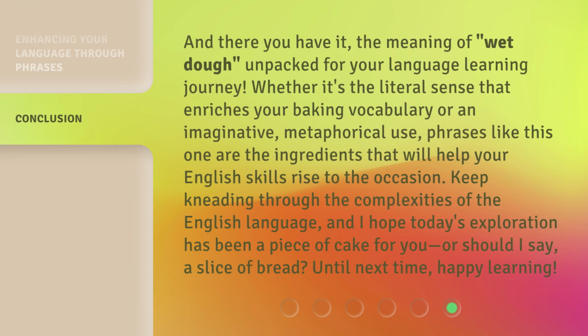And there you have it, the meaning of wet dough, unpacked for your language learning journey. Whether it's the literal sense that enriches your baking vocabulary or an imaginative, metaphorical use, phrases like this one are the ingredients that will help your English skills rise to the occasion. Keep kneading through the complexities of the English language, and I hope today's exploration has been a piece of cake for you.